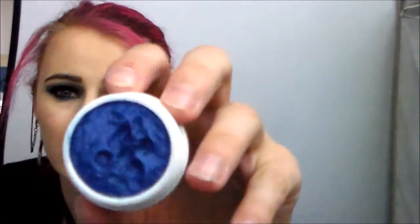And then I have one single eyeshadow that I've been wearing a ton of, and that is the ColourPop single in Kimono. It was one of the ones they were discontinuing, but it's an electric blue with silver sparkle in it, and I think there's a little bit of bluish sparkle in there too.